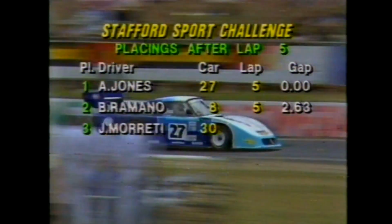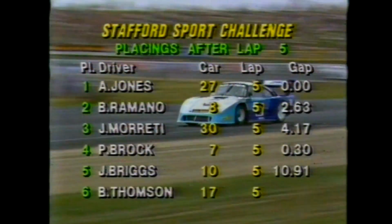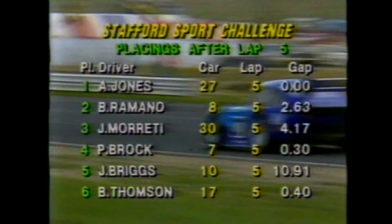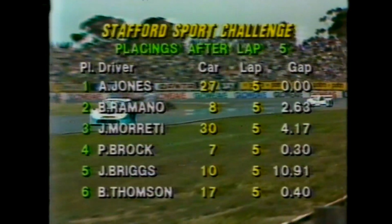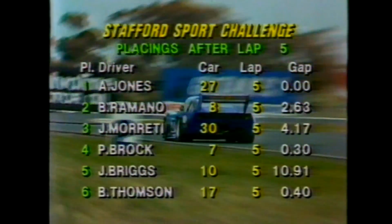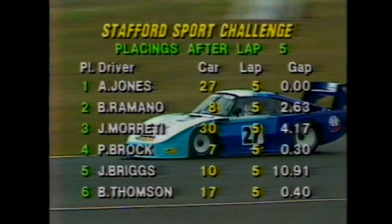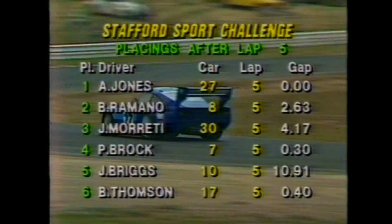But in the meantime, this is the order of the field. It's Alan Jones in the Porsche, leading Bab Romano in the Kadisha. 2.63 seconds is the margin between first and second. Giampiero Moretti, the Italian, in a Porsche. Peter Brock in the Chevy Monza. John Briggs in the BMW. And we've got Brian Thompson there. In actual fact, he's just been passed there by Jim Richards to put two BMWs, 5 and 6, in the leaderboard.